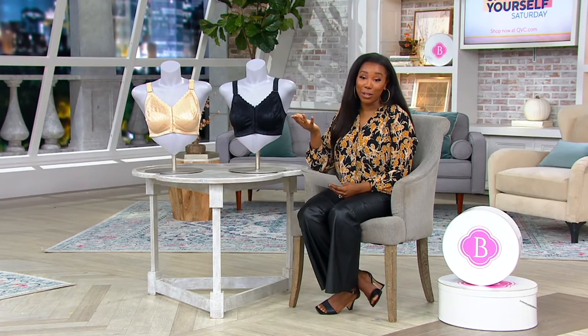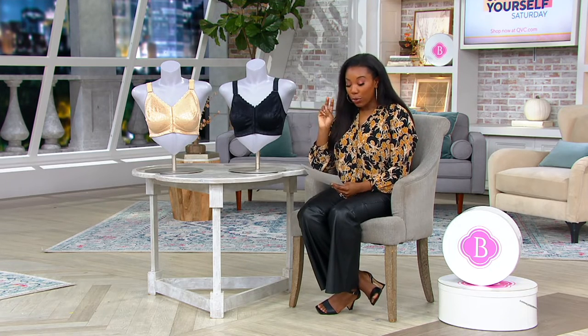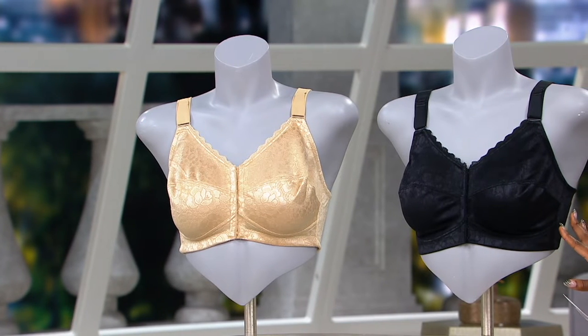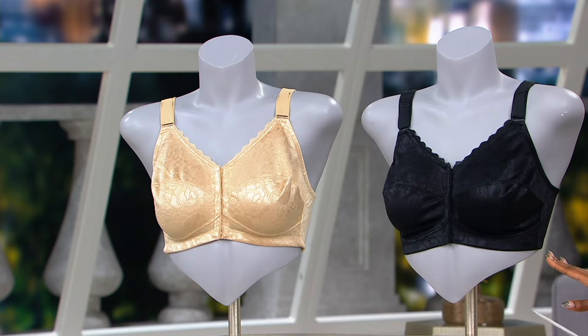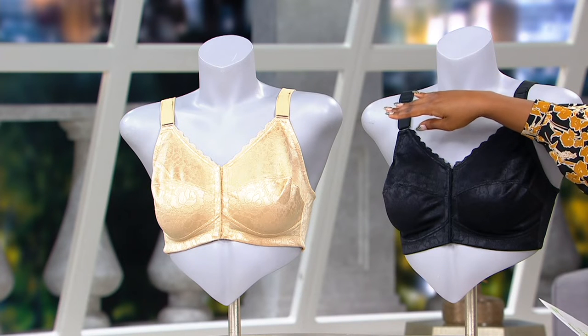No reorder on this one, but you're getting it at a fantastic clearance price of $23.27, saving you just over $16. We have sizes 34 through 48 in your band, and cup sizes B through triple D available. Two color choices for you, so I've got these covered. This is your black, and then we also have warm beige.